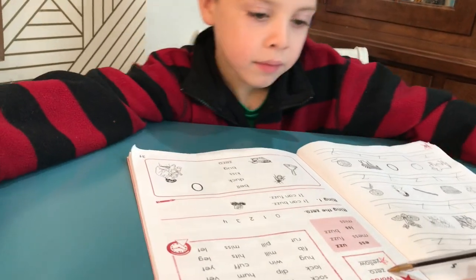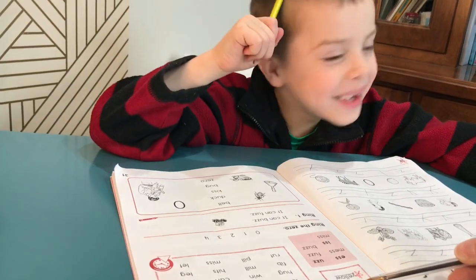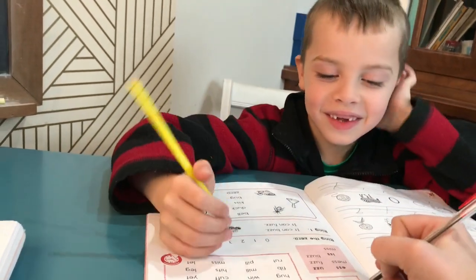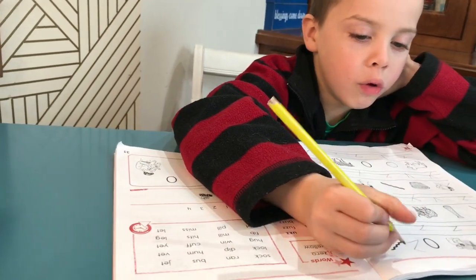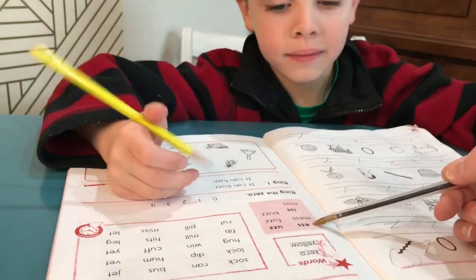Read this one again. Zebra. No. Oh my word. Try it again. Oh my word. Zero. Zero. Good. What do you think that's called? A zero. Yes, zero. Okay. All right, now read me these little families here.